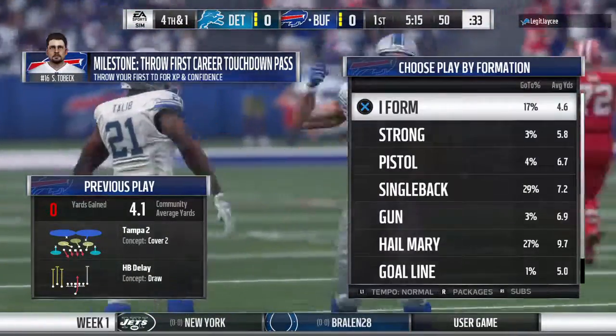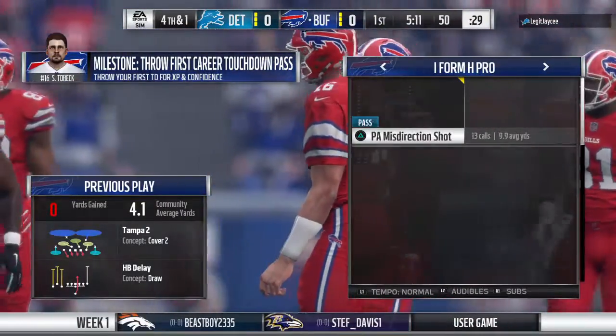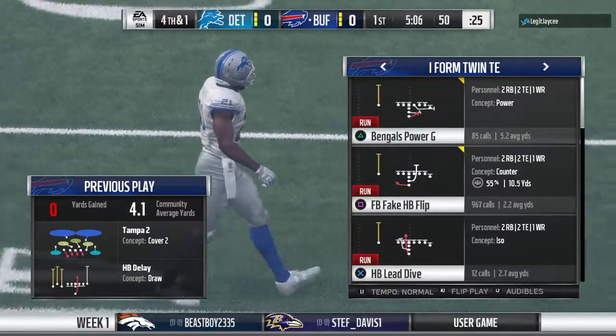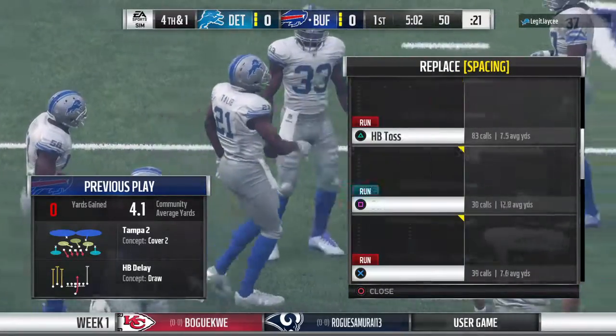On every snap, a defense is trying to establish who they are, but on 3rd and short, that's really when you put it out there and tell people who you are, and that's exactly what they did. For the offense, they're looking at their offensive line and saying, guys, where are you? We need you on those plays.